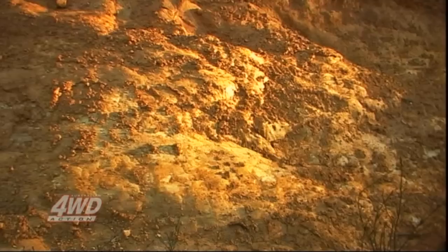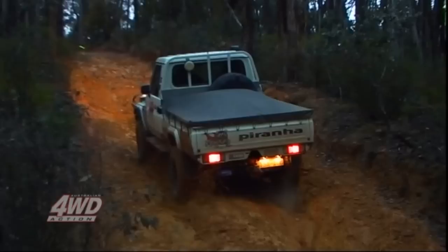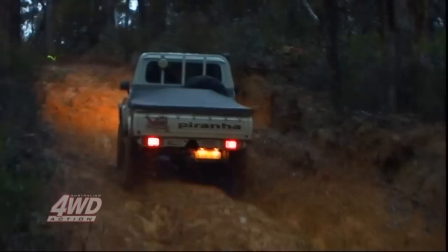Before long, we're into the tricky stuff and it's starting to get a bit dark. This particular track, I don't know what it was called. I think the Victorians called it a shortcut. They were shortcuts. But when I saw Al's ute working that hard, I thought, oh no, I'll never get the Hummer up there.